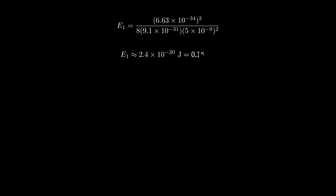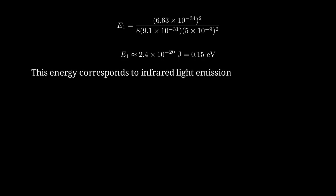This gives us approximately 2.4 × 10^-20 joules, or about 0.15 electron volts. This energy corresponds to infrared light emission. By changing the quantum dot size, we can tune the emission wavelength across the entire visible spectrum.